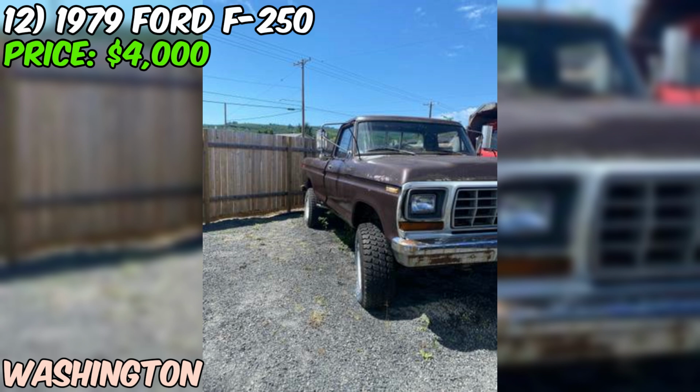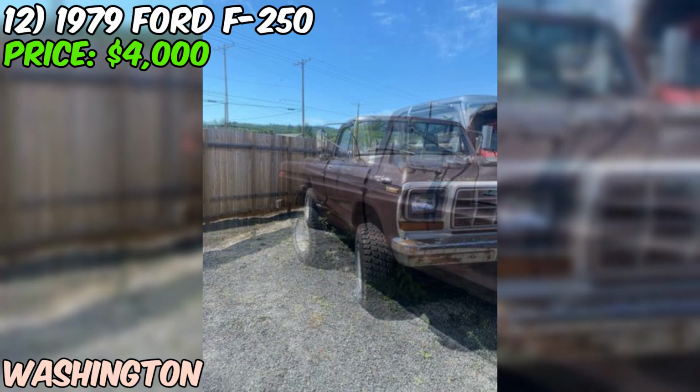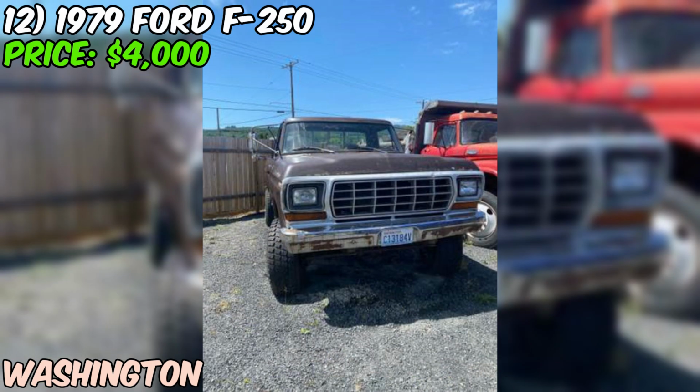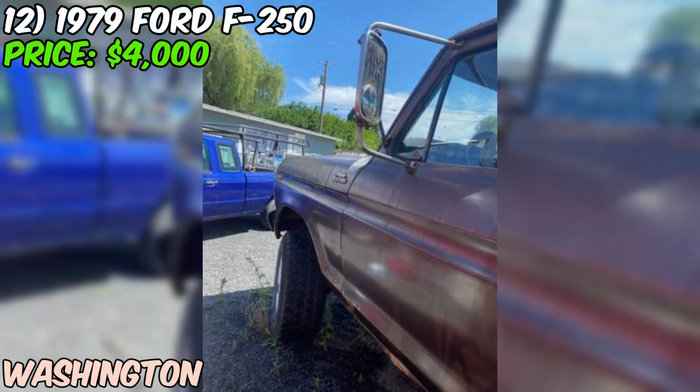12. Let's talk about this 1979 Ford F250 4x4 that's up for grabs at $4,000. Here's something special: a one-owner F250 that's been with the same person for 46 years. That's pretty rare to find these days. With 88,421 original miles, it's actually quite low mileage for a '79, especially for a heavy-duty truck like this.